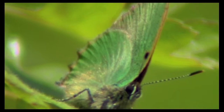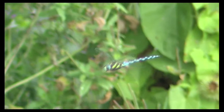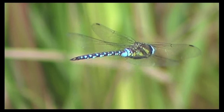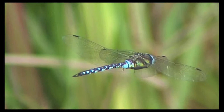Let's move on now to the dragonflies, and this is a migrant hawker, one of the easier ones to film in flight. Let's just watch and enjoy this. Of course, to get the best effect from the slow motions, you have to shoot this with a high shutter speed, and then you can see the wings clearly.